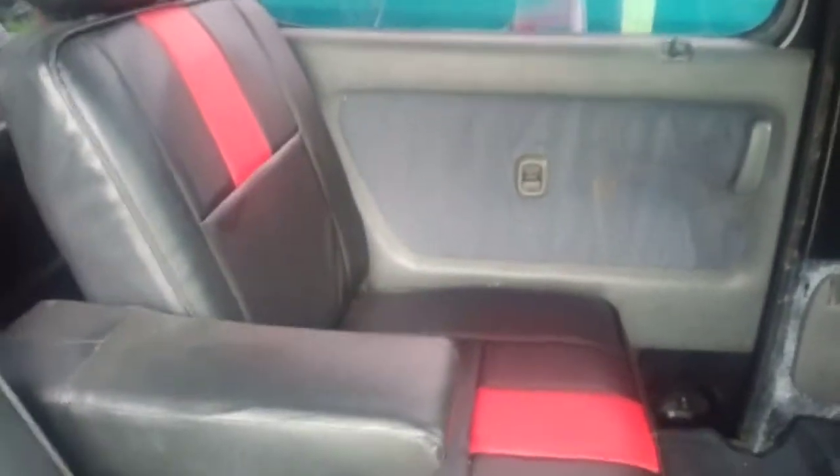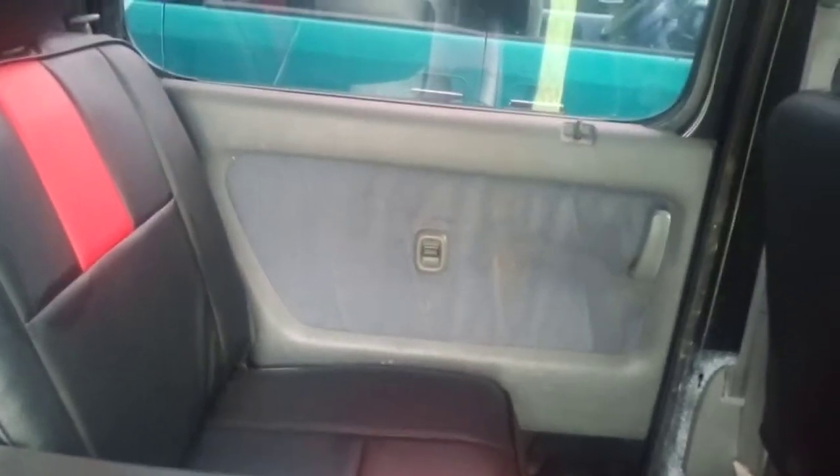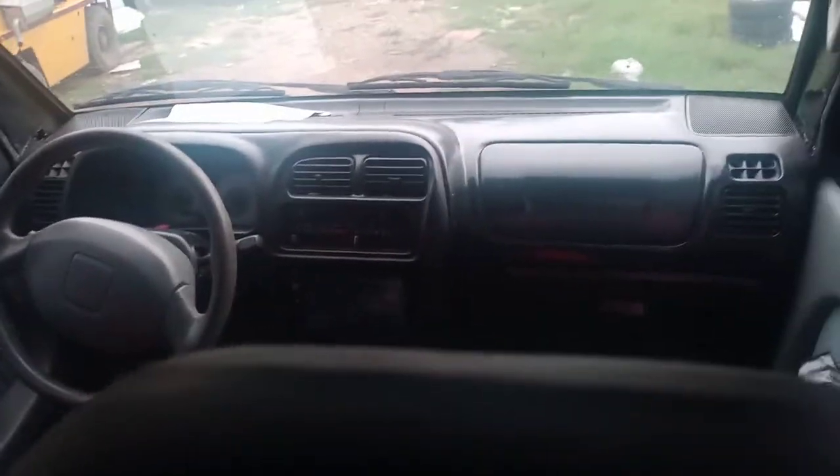You can see the back seats are also individual. That seats are individual and the power, and that is also the, you can see on the back side view. Very nice this one also. You can see all individual seats.